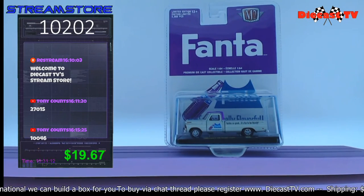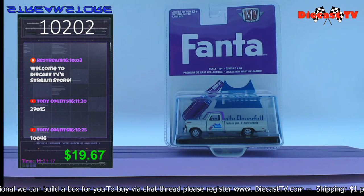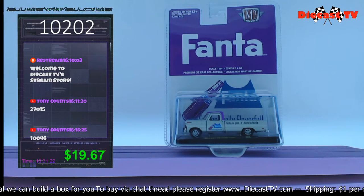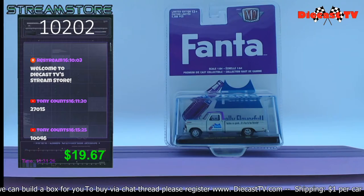If you want to get this for your collection, it's pretty cool. We have them in now. They're brand new. And, you know, you see them going around. If you didn't find one when you're hunting, now's the time to get them. All you have to do is take the number 10202. Put it down in the chat, and it's yours. So that's 10202.